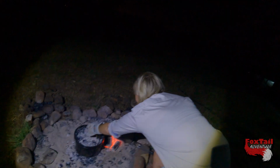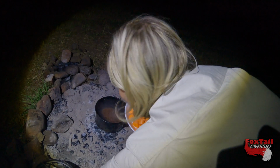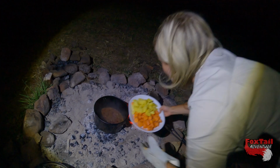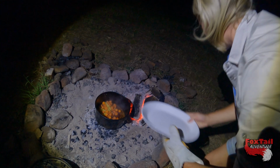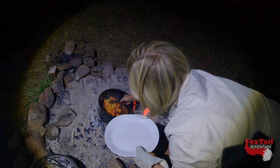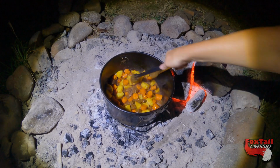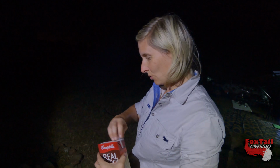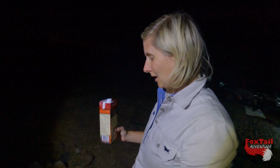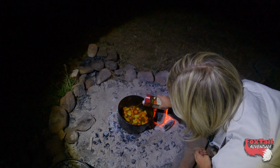So now it's time to add in the veggies. Now you add these in about an hour or whenever the meat's kind of cooked through, so you don't want to overcook your veggies. So just add that in. Beautiful. Stir them in. And they'll probably need another hour or so. You always want to make sure that you've got enough liquid in your stew, otherwise it's not going to be a stew. So we need to add just a little bit more liquid into this.